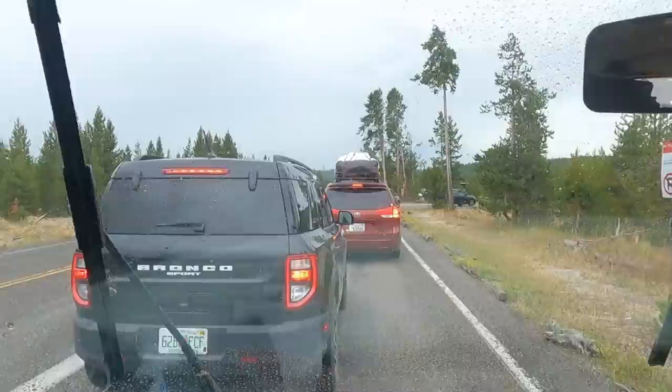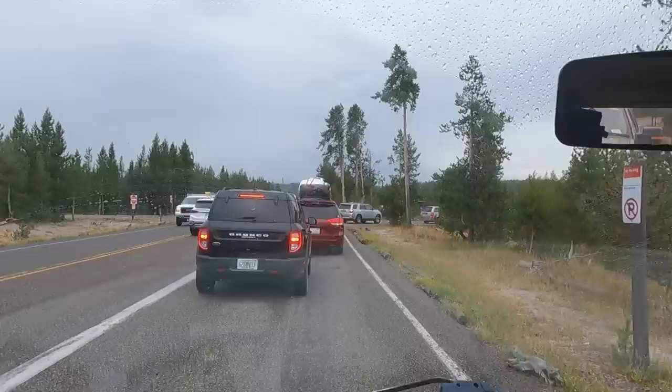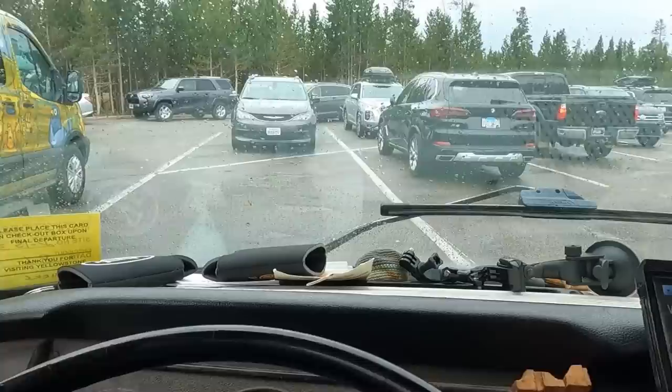Now we wait. There's somewhat of a wait getting in some of these places. There's as many people leaving as coming. It just takes a while to park and all that business. So no big deal. Nice. Got us a parking spot.